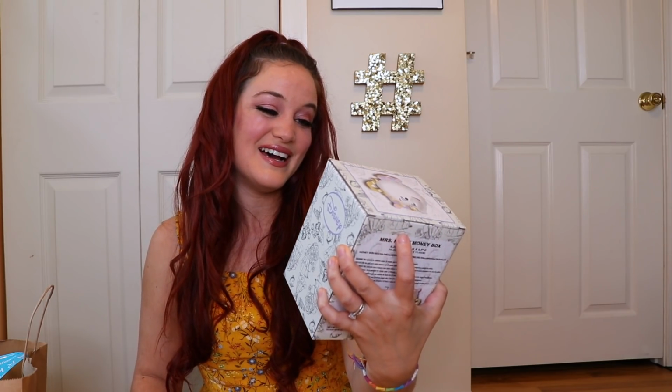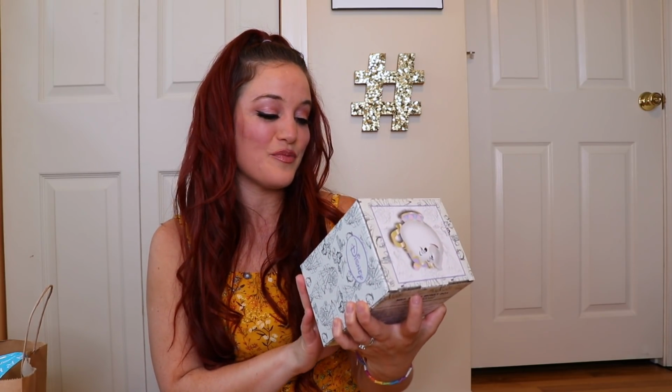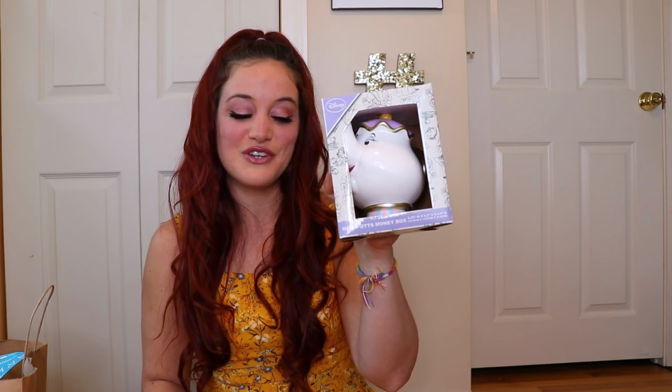It's a Mrs. Potts. Now, what do you think this would cost in Disney? In Disney, this would cost at least $30. I'm saying more towards $50. It is actually a coin, a money pot, like a little piggy bank shaped as Mrs. Potts. Again, I will do a close up in just a moment. This was only $12. $12, guys. What even? I love it so much. I already know where she's going to go on my shelves to celebrate her. She's so cute. I got a little Mrs. Potts piggy bank for $12.